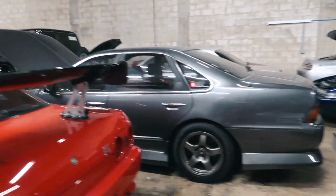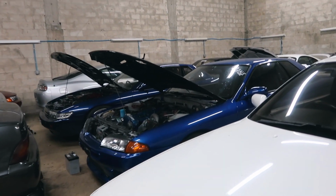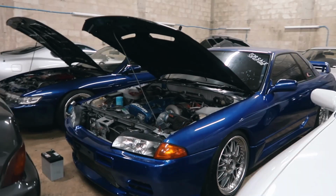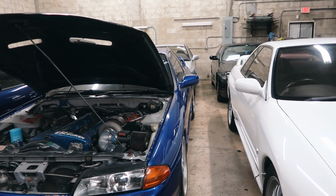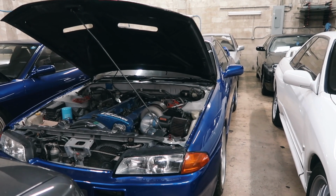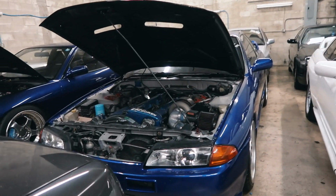So let's see if we can see another one. And that blue one there, that's another R32. Yeah. And that's going for how much? That one we have to tune it, I think, and fix some little things on there. But I think it's going to be around 24. Yeah, obviously the other one goes for a little bit more because of the mods and stuff like that. The GTR. That's a GTS. Oh, this is a GTS, but yeah. With a swap. Oh, okay.